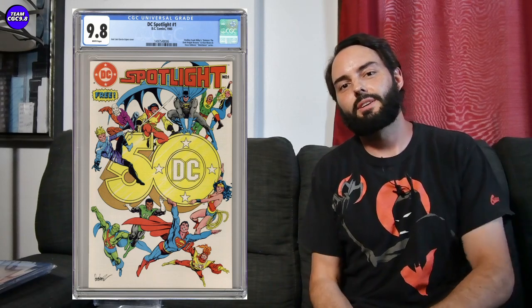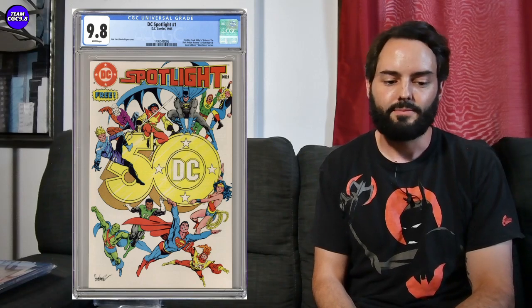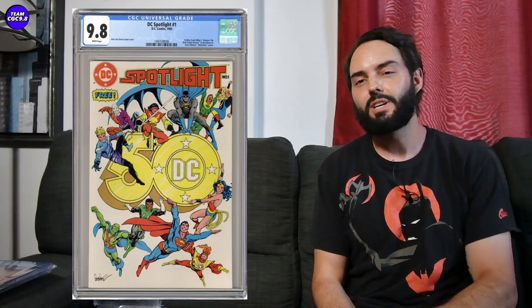Didn't want to bring them out. It just gets to be a lot after like 5 books. A DC Spotlight #1. I do have this one in a 9.8. It's a great one. It's the first appearance of Batman The Dark Knight Returns in a preview, and Watchmen in a preview as well. So big first appearances. Super tough one in a 9.8.